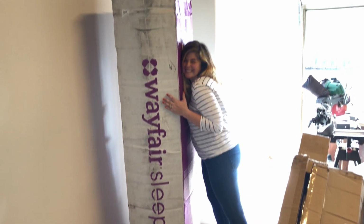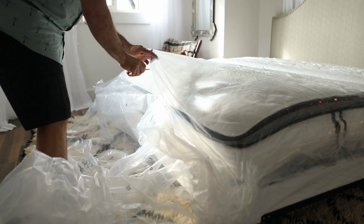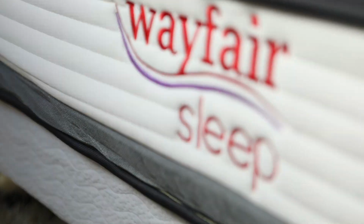So we got this really great hybrid king mattress from Wayfair, and it is super duper comfy. You spent a lot of time looking at mattresses and reading. I did.